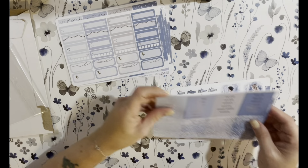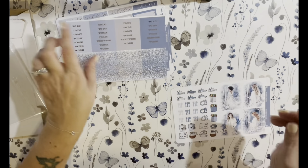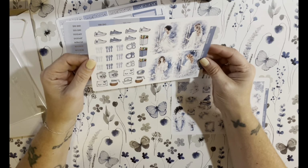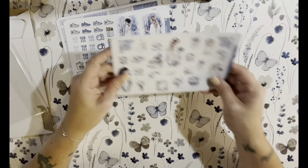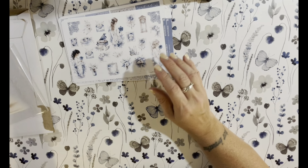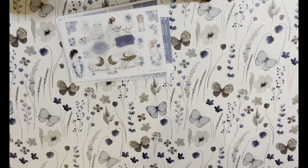Then we have some functional headers and some washi or glitter headers. And then look at these pretty girls. Oh my goodness, with the candles. Gorgeous. And then the deco. I think I was going to hold off and use this closer to Halloween, but I think I'm going to go ahead and use it, y'all.